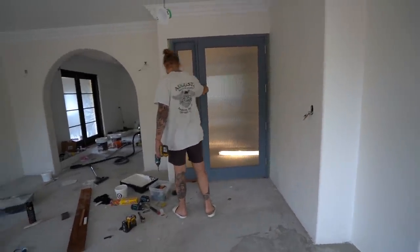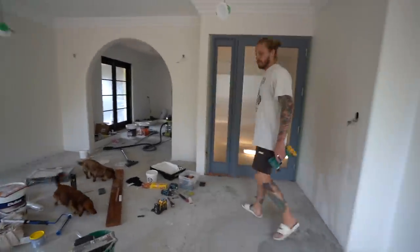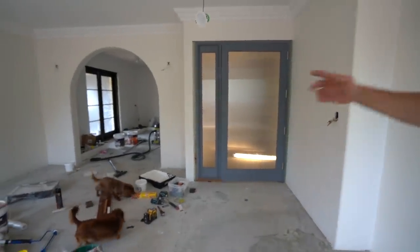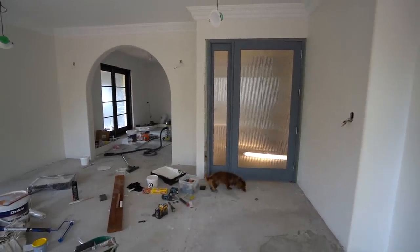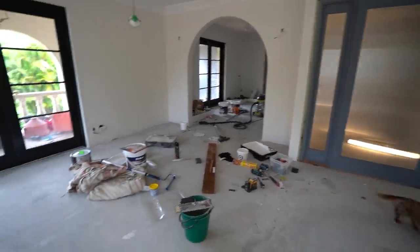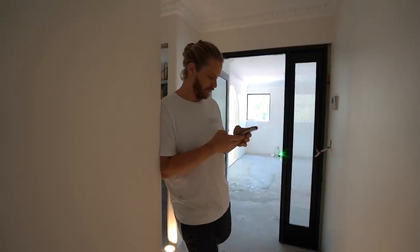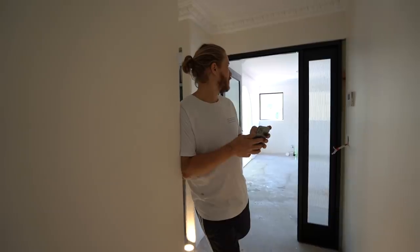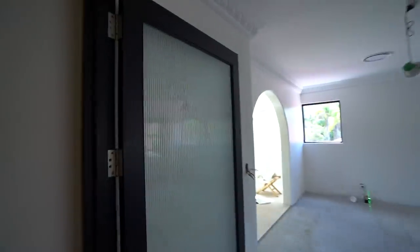That's epic. Is it weird that we got a different sort of door, or is it okay? No, once that's black, it looks exactly the same. Lockie's also got to paint this ceiling out here, so he'll get onto that today. Have you done the waterproofing in the other room? What have you done? I installed the door and I just put one coat of black on it. Nice.